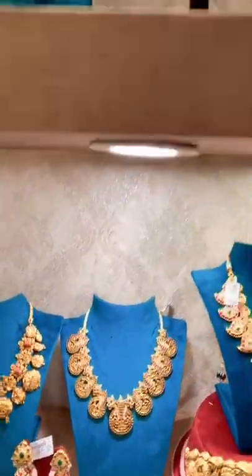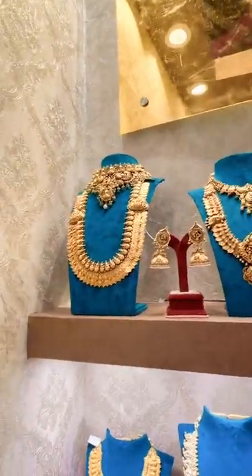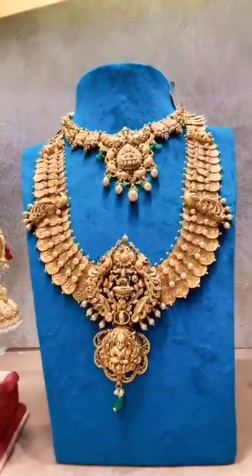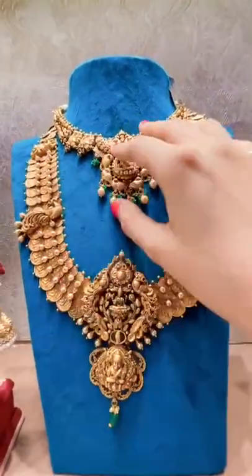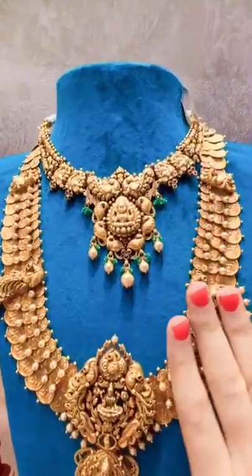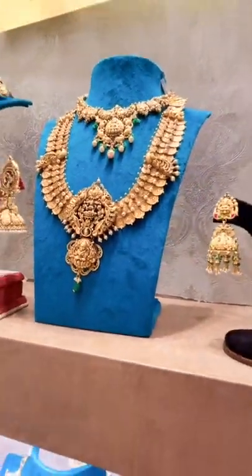This is our gold counter where we've accentuated the necks with a lot of stunning gold jewelry. Since this is called High Life Brides, we're catering to absolute bridal jewelry. So suppose something like this is really light in weight. By the way, this is just starting from 38 grams. So this is just 38 grams. We have a beautiful hair along with it with kasu and very intricate work.